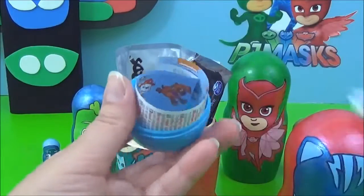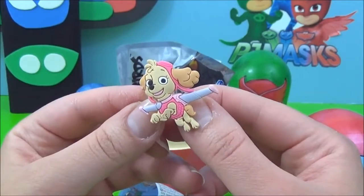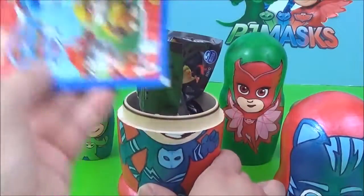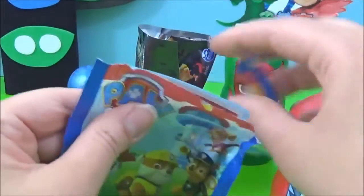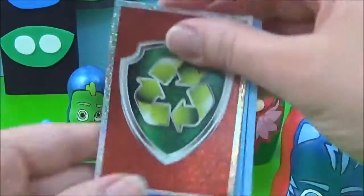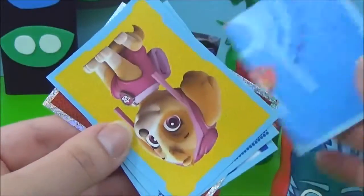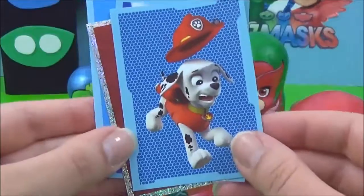We got some sweets. It's Skye. She is looking awesome. The next thing we got is some Paw Patrol stickers. Ooh, I see a sparkly one. These are awesome. Skye looking adorable. Marshall.